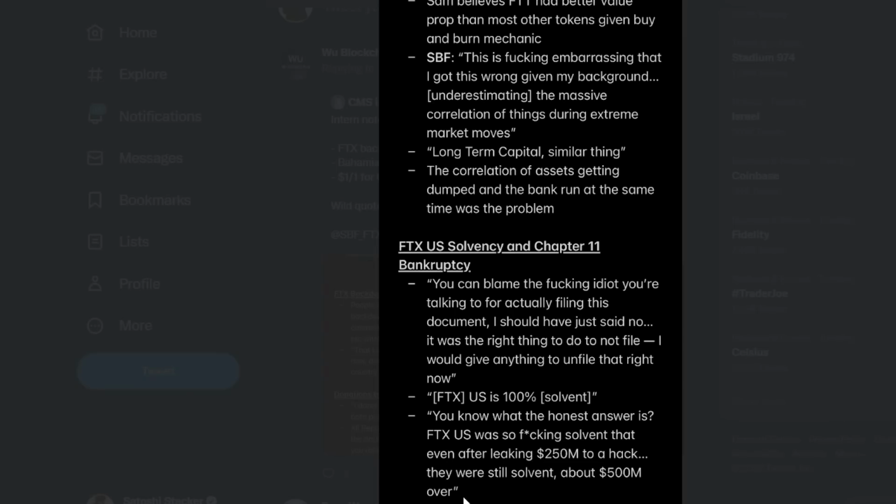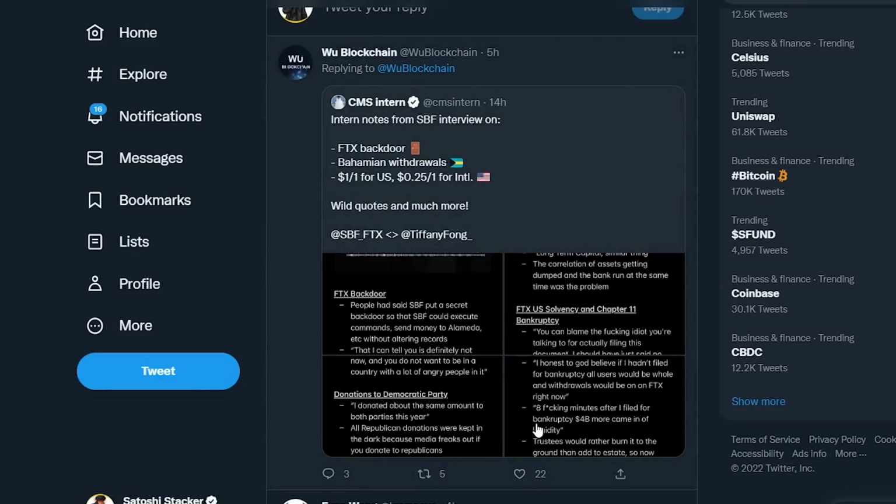Also very interesting here, it seems like he's claiming that FTX US was actually hacked for $250 million. This is not something we knew about previously, but he said they were hacked for $250 million and they could still operate without problems, because even with the hack, they still had over $500 million in surplus. So these were some of the quotes he talked about.